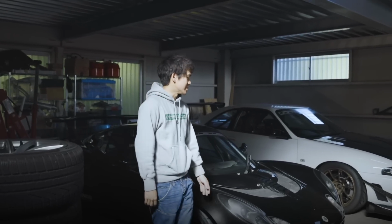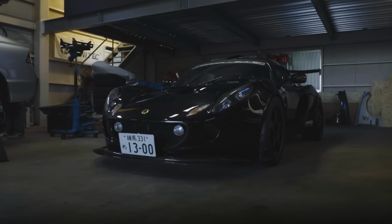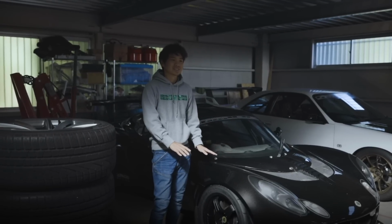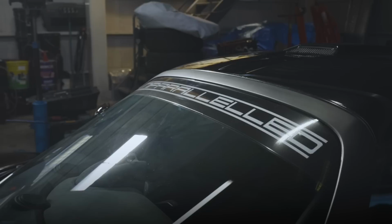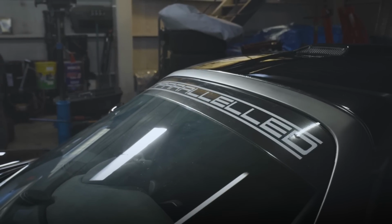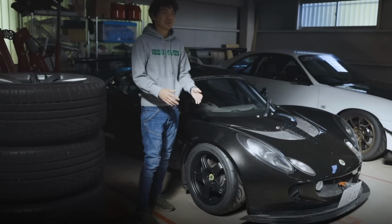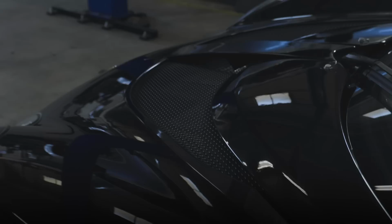This is my 2006 Lotus Exige. I got it because I was driving front-wheel drive cars all the time, Honda Civics, for the past 10 years. Because my driving skills were based on front-wheel drive cars, I wanted something different, something rear-wheel drive. So that's the reason I got this Lotus Exige.